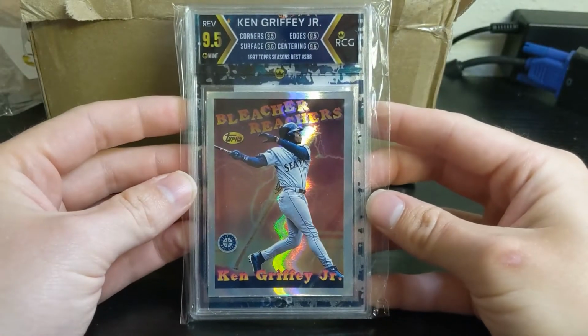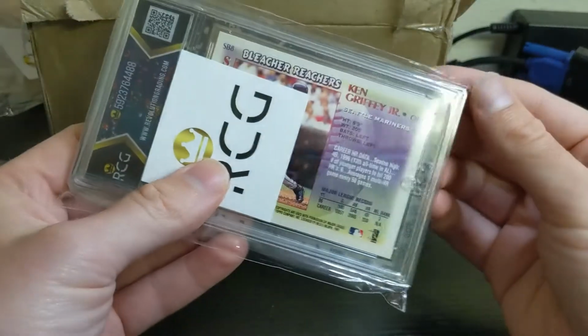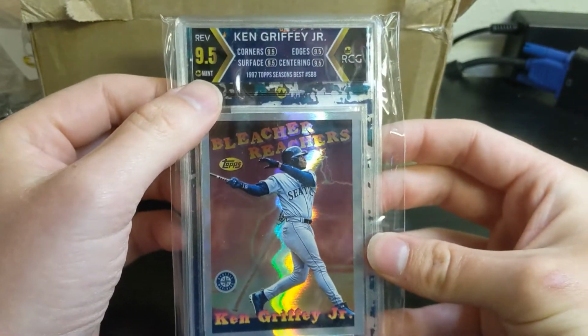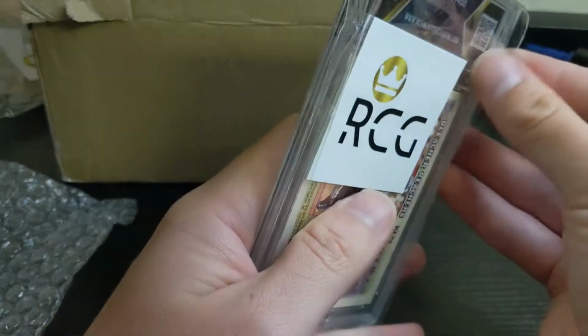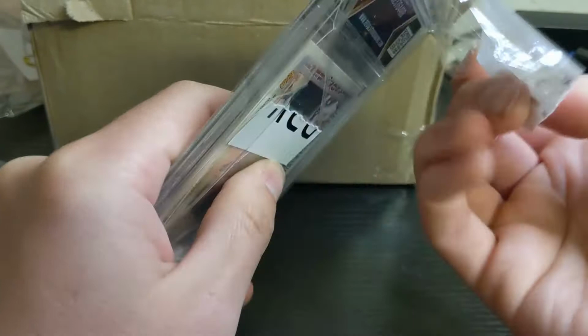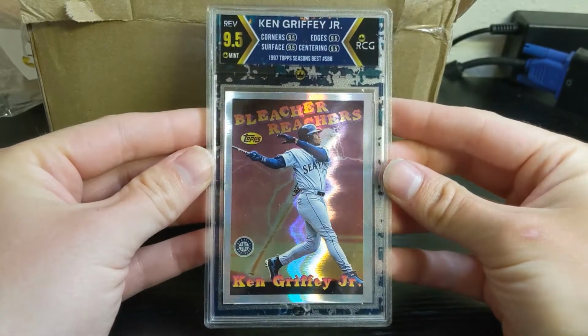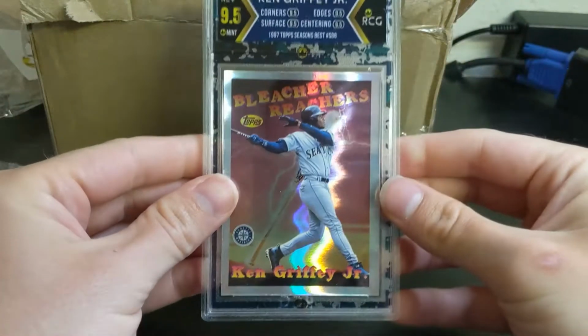Next card is an old school card. This is a Ken Griffey Jr. Bleacher Reachers, but I think that's part of the Season's Best set of inserts. I really loved these cards back in the day. This one got 9.5s all around. Pretty cool. And you can see the slab there. Let me open this up. It's Mariners colors, which I like. So that's a pretty slick looking card there. Cool.